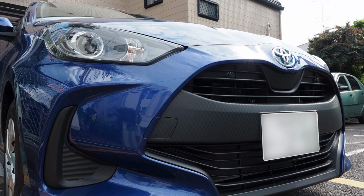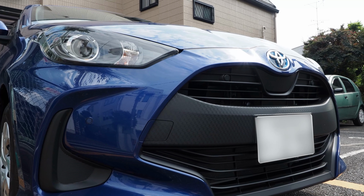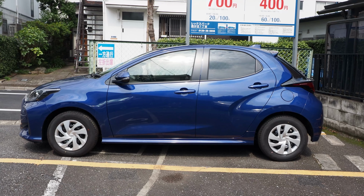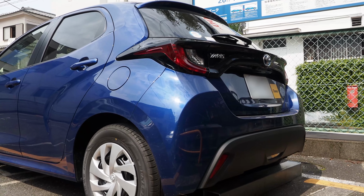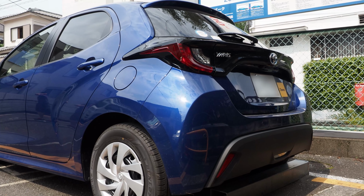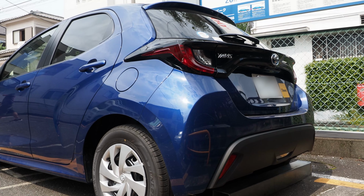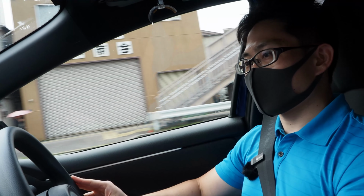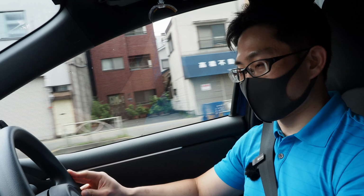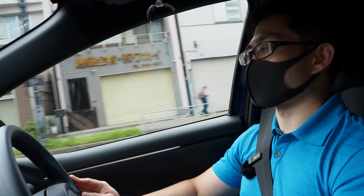The styling of this car is certainly a step up from the boring and, well, slightly scrotal design of the previous generations. In fact, I think this car looks great, and I'm not a huge fan of the Yaris. To be fully honest with you, I've driven old versions of the Yaris and I hated them. They just did not drive well.